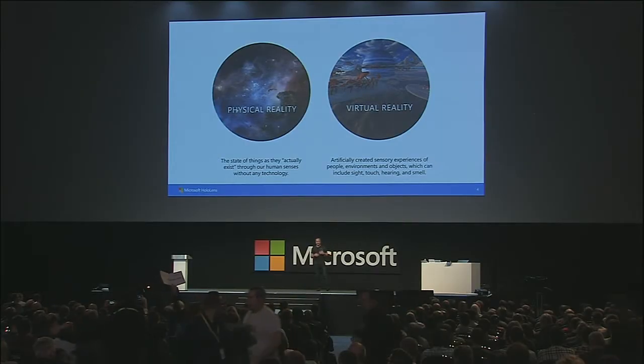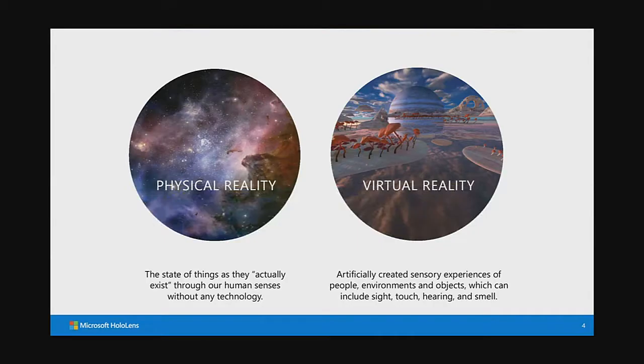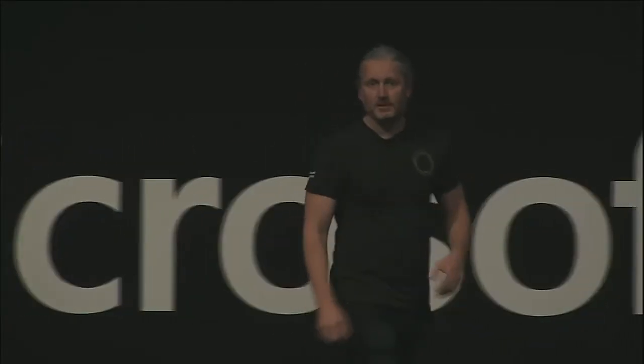On the other end of the continuum, the other extreme is virtual reality. Now, virtual reality really seeks to replace all of your senses. So it replaces your sight and your hearing, and it really has the power to transport you into some other place. I mean, you can have an experience where you're walking on Mars. You can have an experience where you're in a war zone, for instance. So it's really quite a powerful thing.